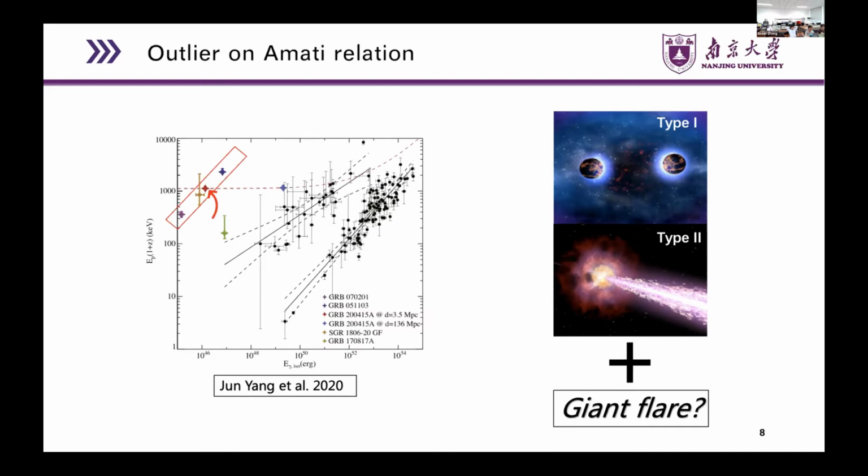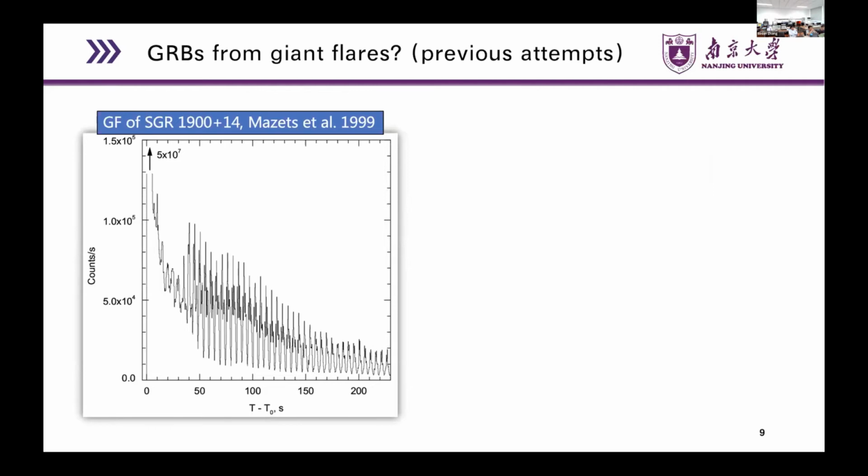In the past, there were only three confirmed giant flares from SGRs. Up to today, we know that an SGR is a young magnetar with an extremely high magnetic field. So the question is how GRBs can originate from magnetar giant flares. The left figure shows the light curve of a nearby giant flare. It's so close to us that we can clearly see its sharp initial pulse and weak pulse intervals. But if a giant flare is from a magnetar in a distant galaxy, its pulse interval will be buried in noise, but its initial pulse can still be detected in the form of a short GRB.